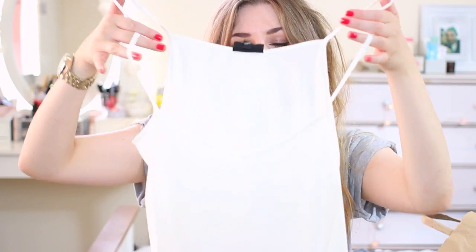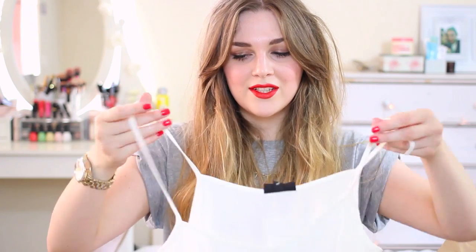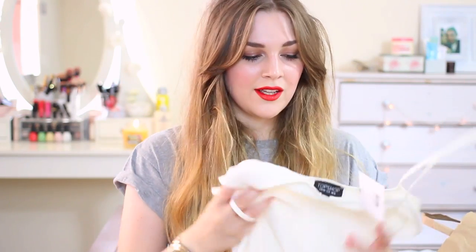So I got a black one and a white one. Well, it's kind of cream, kind of like off-white, and these were actually £18 each, which again I think is quite a lot for what they are. They're quite little and flimsy, but I thought I'd get loads of wear out of these. They're kind of just a real summer staple, so I should get a lot of use out of them.